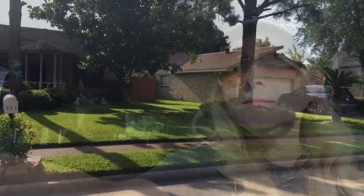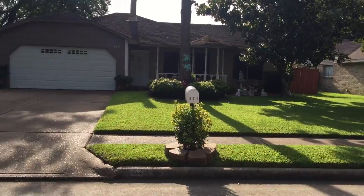I'm seeing another garage sale sign. Gotta turn. That's a cute yard, huh? Very cute.